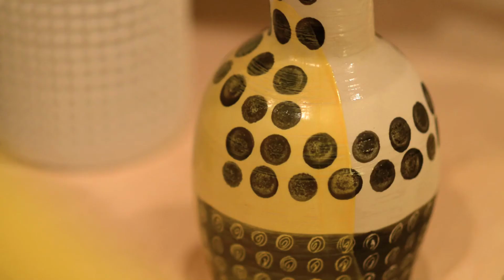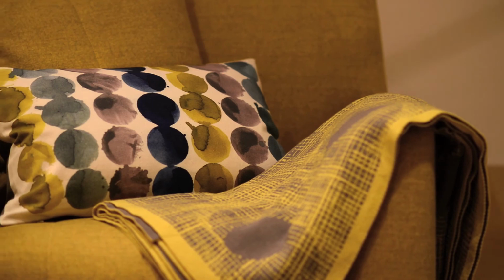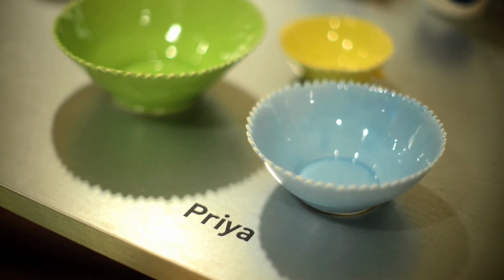I think it's good that it all ties into the textiles and the ceramics all fit in well with the upholstery. You know, that's the great thing about having the design studio, that we all work very closely together with the buyers and make sure that everything flows well and it's all livable. It's fun, it's bright, it's affordable, but also some really good pieces as well.